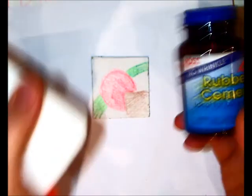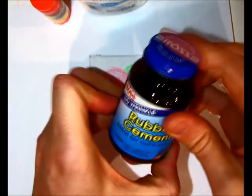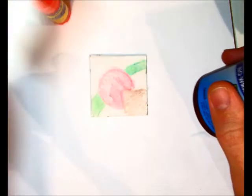Okay. Here's what's going to happen for your project. I've got some rubber cement. I've got some glue, this is made of horse hooves. And I've got some glue sticks. Now, you are welcome to use anything you want. I won't lie to you, I would suggest that you try something new like the rubber cement, but that doesn't mean that you have to. By all means, if you feel more comfortable using the old Elmer's glue, go for it.